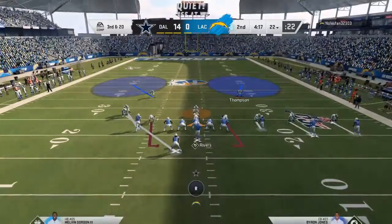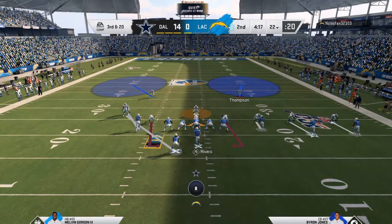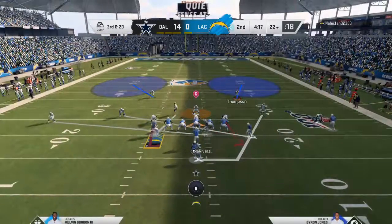An incomplete pass on that last play, and that means they'll need to come up with something here on 3rd down.